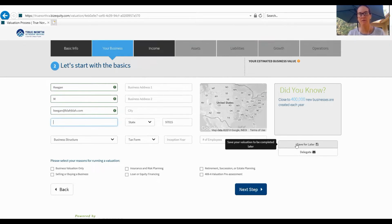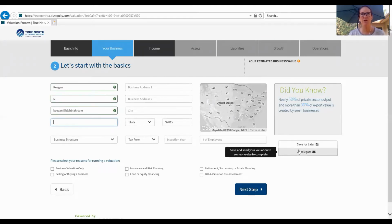You can save your work and come back anytime, but it's only going to take you 5 minutes, so there's no reason to save. Also, if you want to delegate this to someone, you don't want to look up this information, you can send it to your bookkeeper and they should be able to enter this information pretty easily because they should have it all.